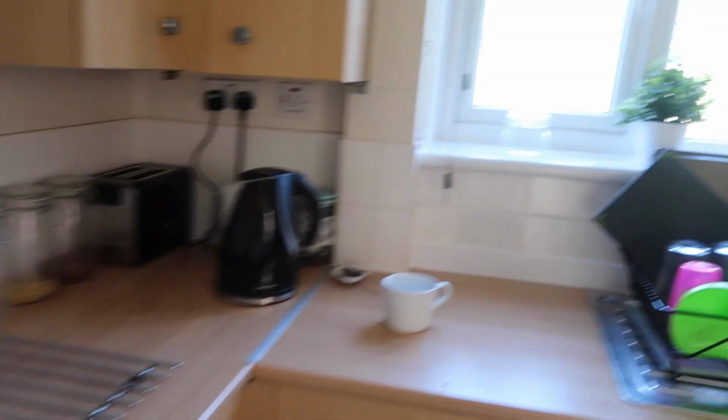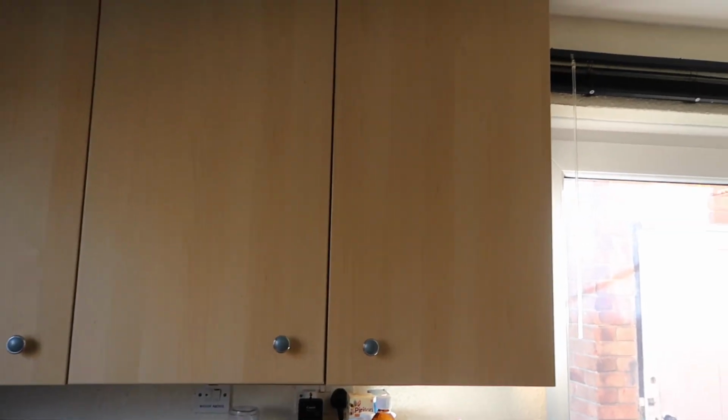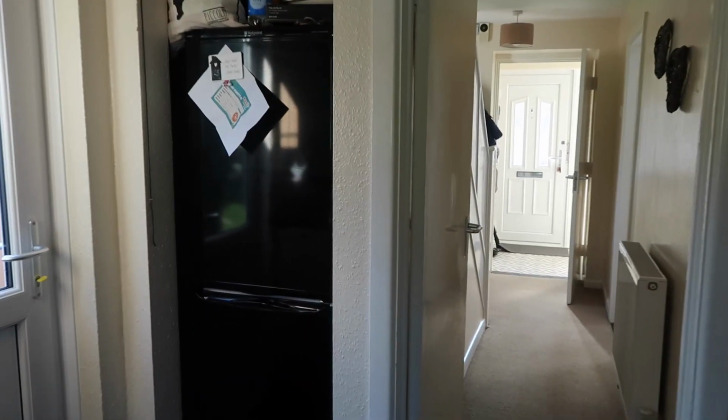So yep, this is our military marriage quarter kitchen. I'm told it's one of the better ones. It's a little bit nicer than our one in London, but still pretty rough with the old wood chip wall.